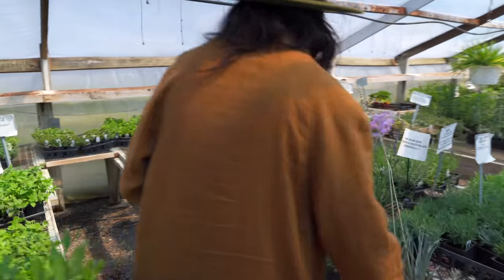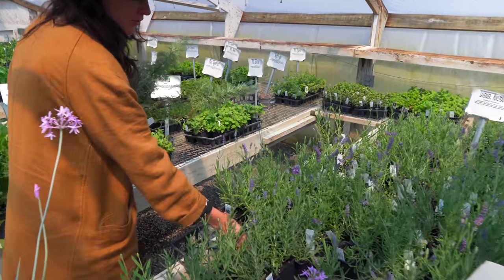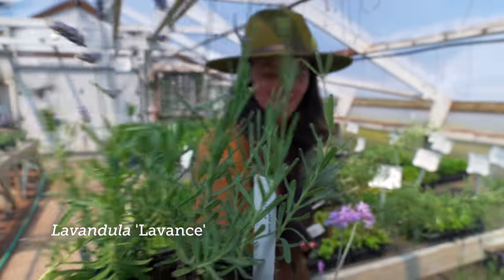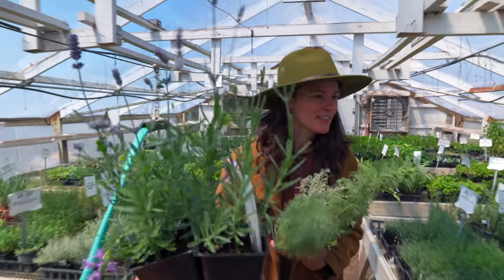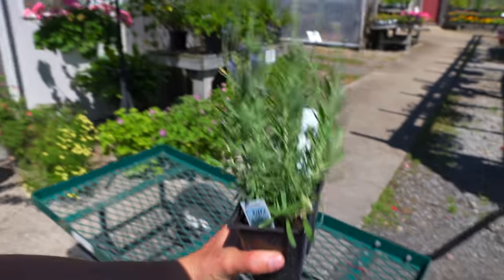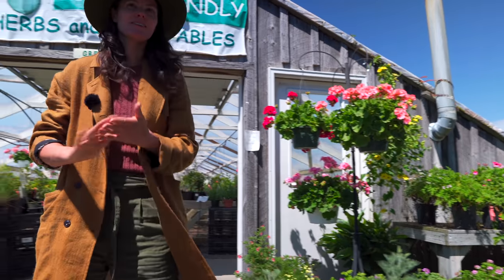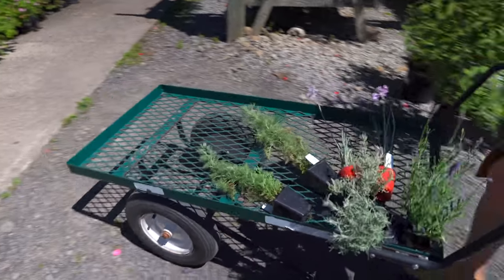I think we should get some lavenders. We already have quite a few, but I mean, smell this. Run your hands through that. It's ridiculous. I know. All right, bring those back. I absolutely love discovering these new plants. The fact that they had 250 herbs at one point, it's just amazing. So much to aspire to.